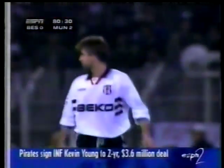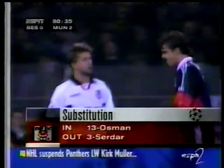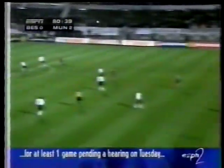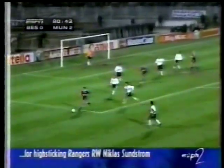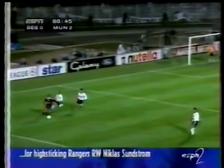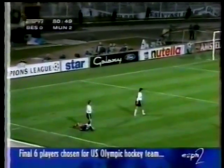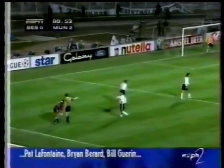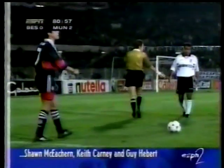One final throw of the dice from John Tosek. Osman is the player who has come on, and Sadar is the player that has gone off. So the third and final substitution for Besiktas, and Osman comes on. 27 years old, joined a couple of years ago from Trabzonspor. So he brings some experience to this Besiktas side.